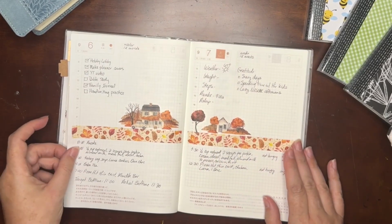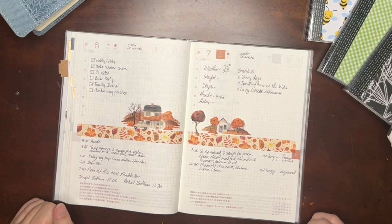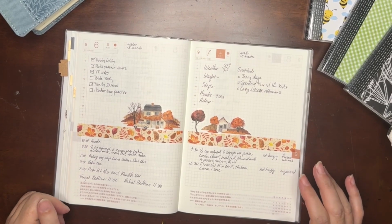And now we have the daily pages. Yeah, this was another thing that I was like, what am I going to do with these?